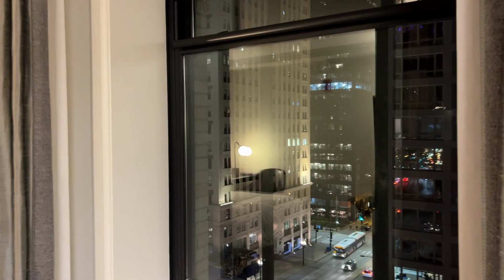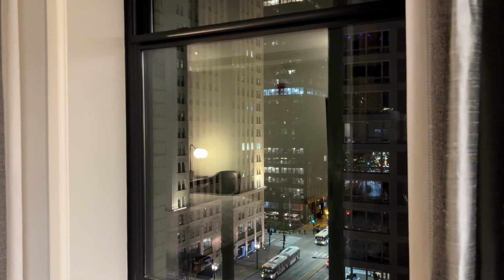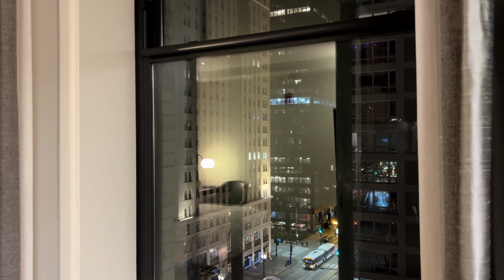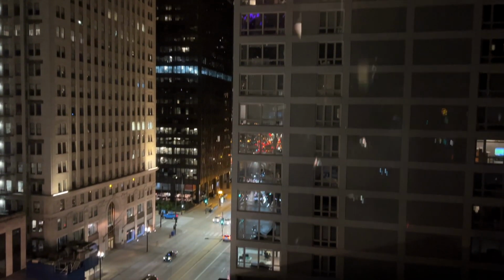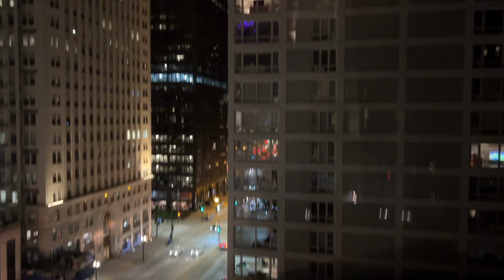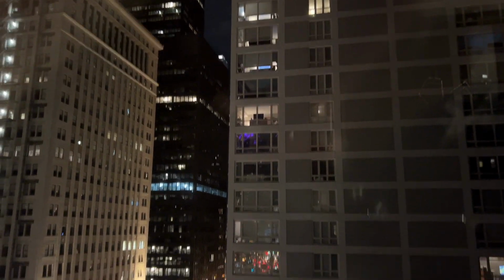So I just paid for the standard king, and they asked me if I wanted to upgrade to a river view. But honestly, you guys, the standard king has amazing views. It has a weird reflection right now, but this is the view from the standard king. Honestly, it's super pretty. You can see all the buildings.